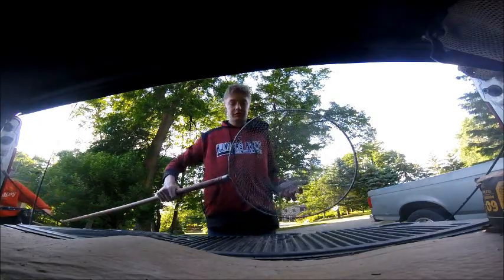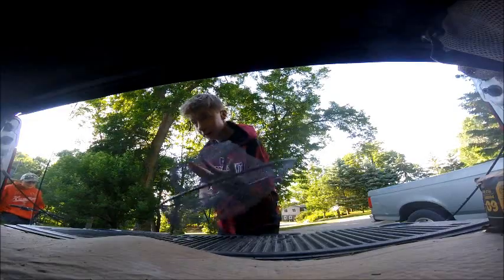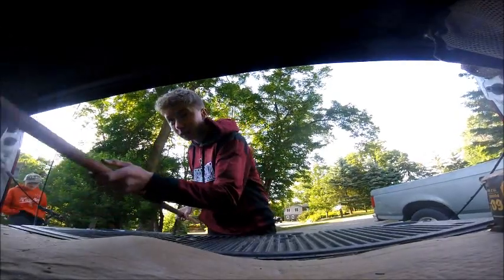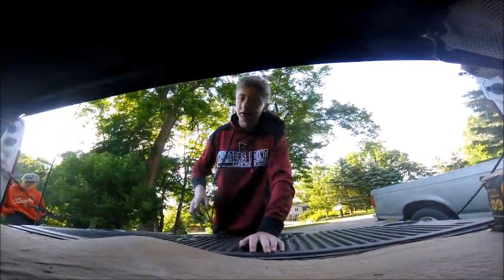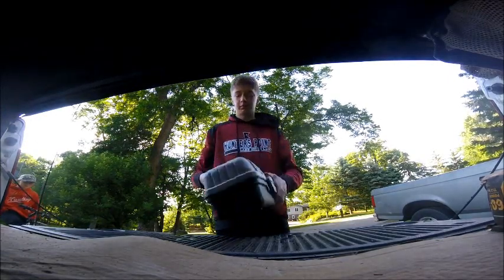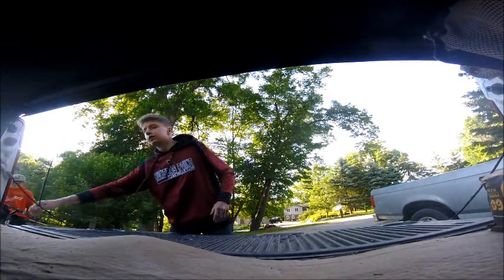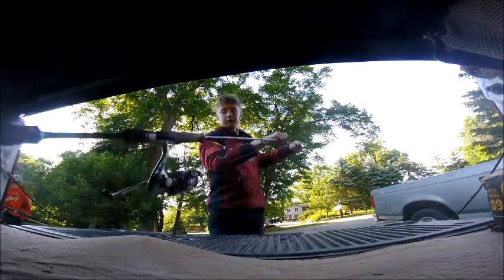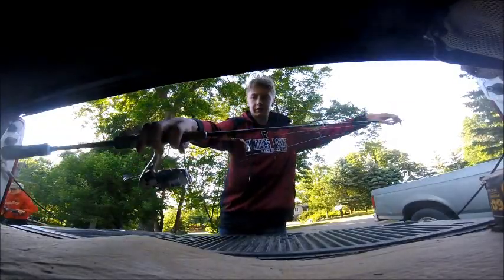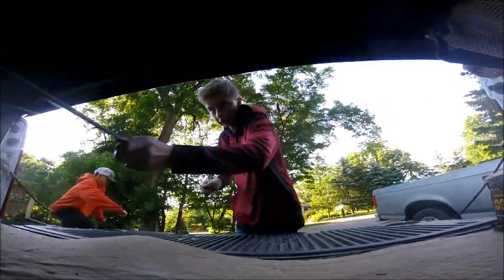We got our net right here. This is a minnow net to see what type of minnows we can catch in here and see what smaller fish are in here that the fish might be feeding on. Also got our river box, terminal tackle, and jigs in the creek. Always got to have the good old fishing rod. I have it rigged up with a little Lindy rig to be dragged in the current. Put that in there.